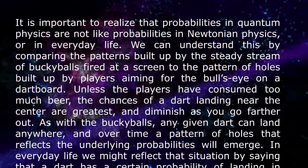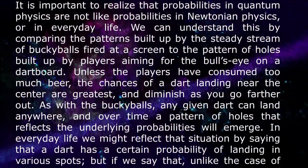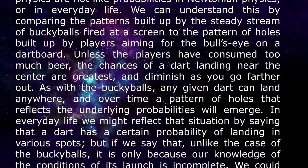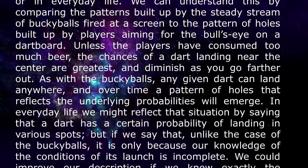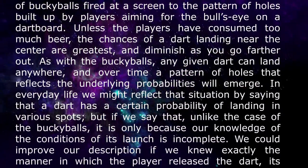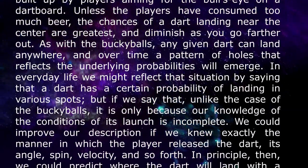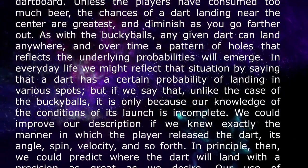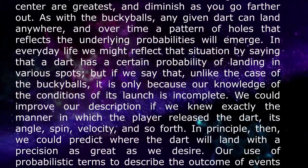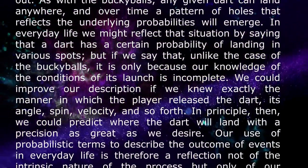As with the buckyballs, any given dart can land anywhere, and over time a pattern of holes that reflects the underlying probabilities will emerge. In everyday life we might reflect that situation by saying that a dart has a certain probability of landing in various spots, but if we say that, unlike the case of the buckyballs, it is only because our knowledge of the conditions of its launch is incomplete. We could improve our description if we knew exactly the manner in which the player released the dart, its angle, spin, velocity, and so forth.